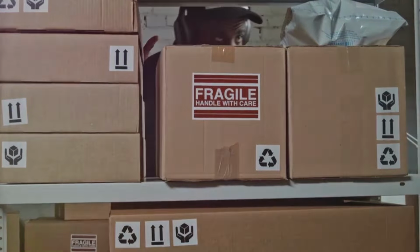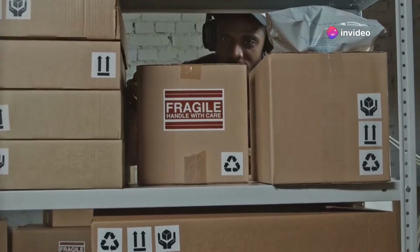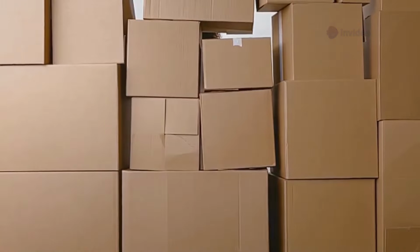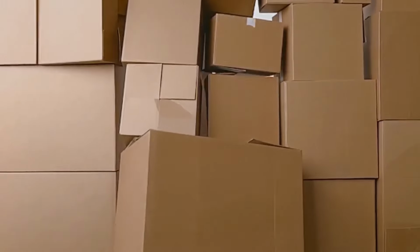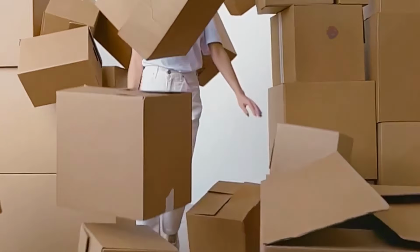Appliance and furniture stores are often happy to give away their huge, clean cardboard sheets for free. Just ask for leftovers, and be sure to remove any tape, staples, or stickers before using them in your garden. This ensures your weed barrier is safe and chemical-free.